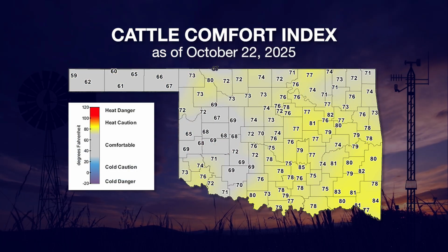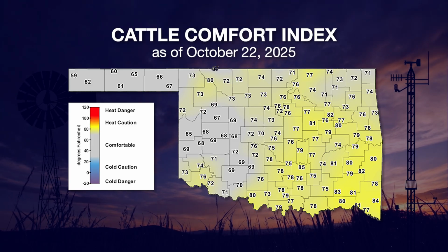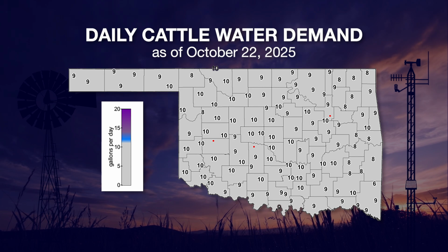Here is a map of the Cattle Comfort Index for Wednesday, October 22nd. You might notice the color range on the bar. We don't see any reds finally. This means that the cattle are getting more comfortable with the cooler temperatures. Corresponding with this, the water demand also declines when the temperature declines.